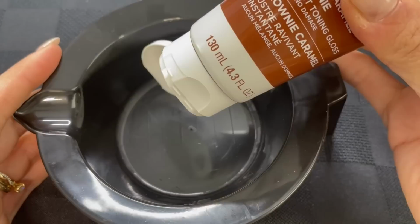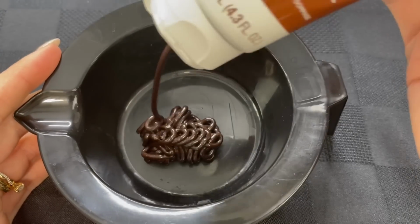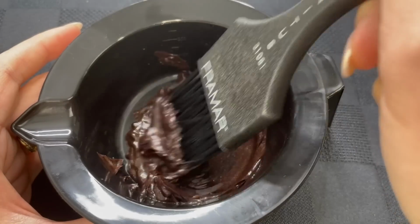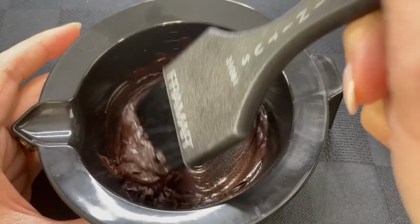So one of the pros of this is that it smells divine. It really does. It smells so good. It doesn't have that really chemically smell. The application is easy as easy can be. You just squirt it into a bowl, you apply it roots to ends or wherever you're pre-lightened or whatever. You leave it on for 15 minutes, you rinse, you condition, that's it. So the application of it is excellent.